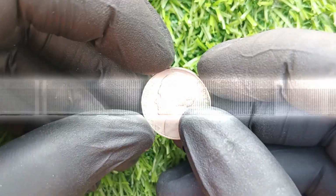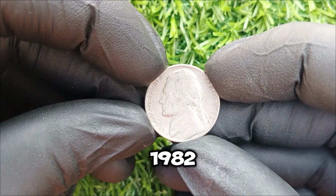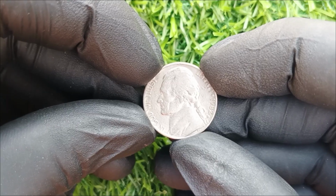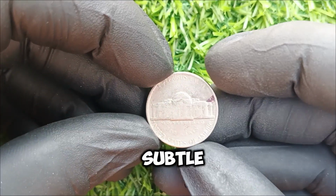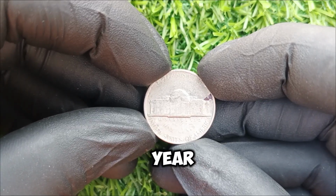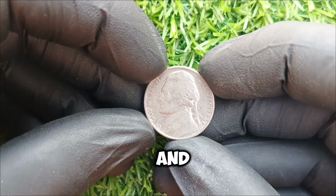Next, the 5-cent Jefferson nickel 1982 is one of the most sought-after coins among collectors due to its rarity and unique characteristics. Struck at the Denver Mint, the D-Mint mark version of this coin carries subtle differences that make it extremely valuable. Unlike regular circulation nickels from the same year, this 1982 D-Mint mark coin shows variations in striking and finish that experts immediately recognize.